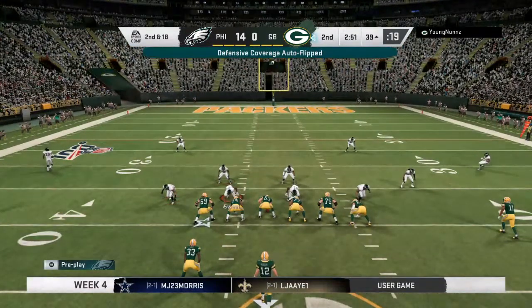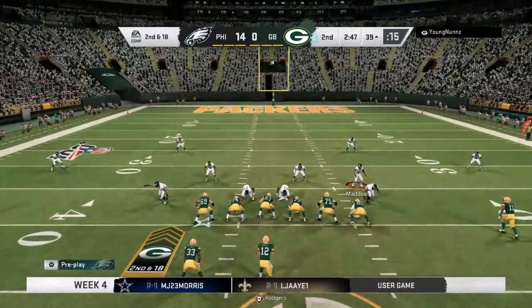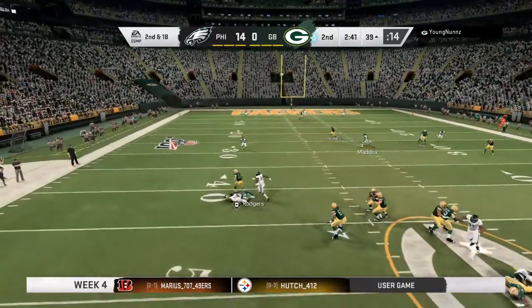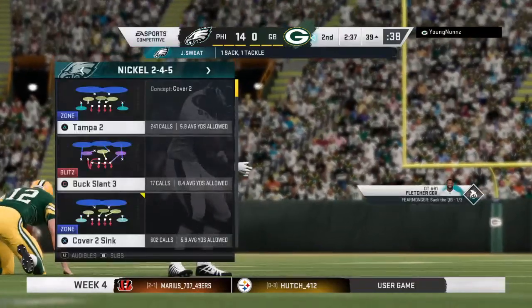So that complicates things a bit here. 18 yards to go now on 2nd down. Line 36. Throwing is Rodgers. Buying time to his left. And the pressure gets to him again.